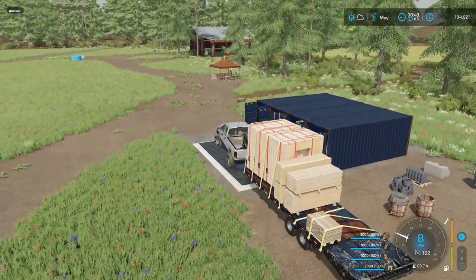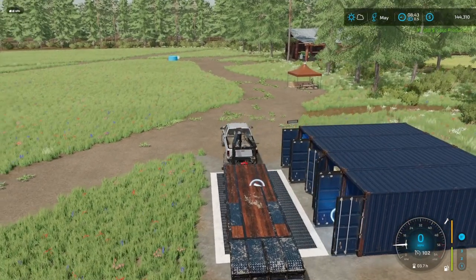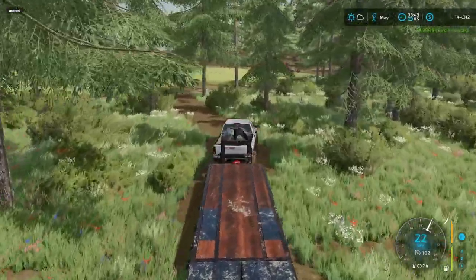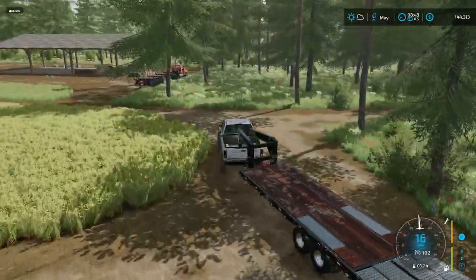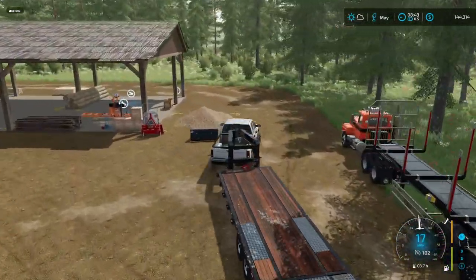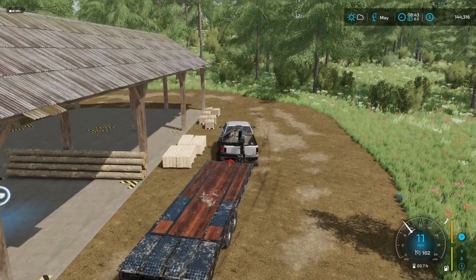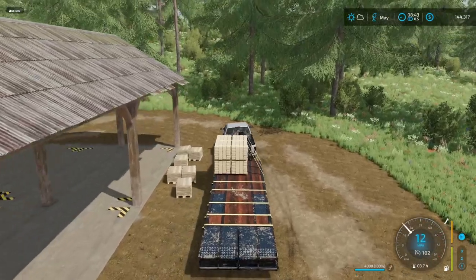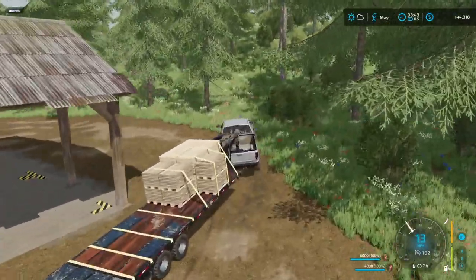All right, so here's our first sell of the day. Beautiful. It's got about $40,000. Go load up the rest of what's at the sawmill. Then we'll try to load up fruit and vegetables, maple syrup, maybe the wool. Yeah, maybe some wool pallets if it lets me. Load these up. Load these up. All right, that's all our sawmill products.